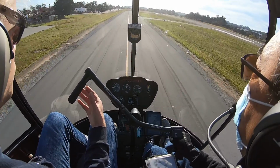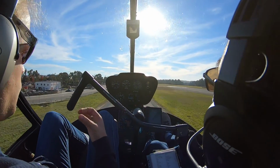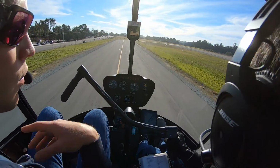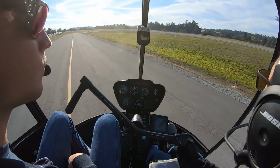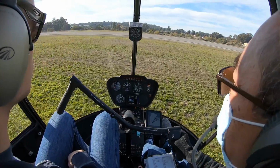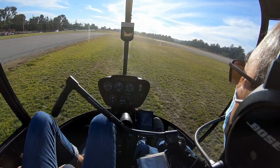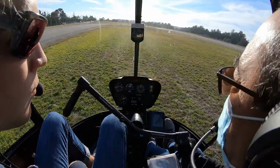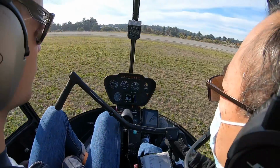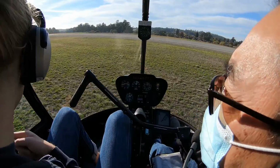Alright, then quick stop on 1, 2, 3. Just gonna do it right over there. Watsonville traffic, testing 152 Delta Zulu crossing 927 on Alpha, Watsonville. Alright, try to figure out where your wind is coming from. Just get us a little bit closer over there because we have a couple of slopes right here.